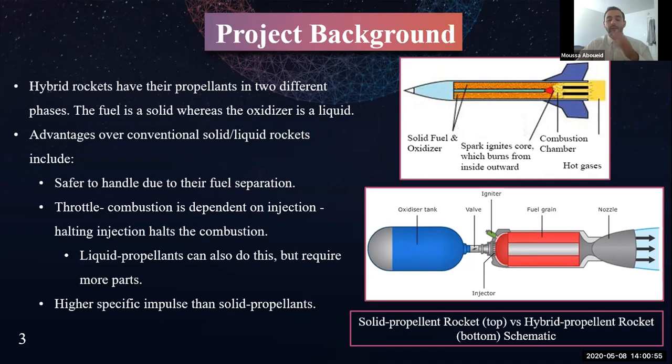The reason for us utilizing a hybrid rocket is that some advantages include a higher factor of safety, where the fuel is separated from the oxidizer tank and the fuel grain are separated, and it's controllable in terms of thrust. So you could have a pre-pressurized oxidizer tank to give a certain amount of thrust to the chamber, which ignites and determines a certain amount of thrust to achieve your goal.